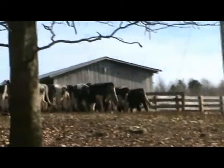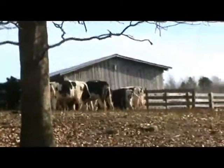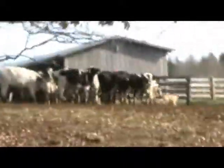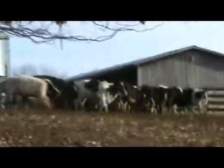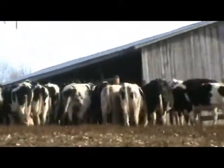Here at the pen right now, a few of them will start going in. They don't like to go in this pen. We get them up quite often, have some to AI breed out of this group, so the dog has to put a little pressure on them right here to get them to go in the pen. But once they start, they usually go right on in.